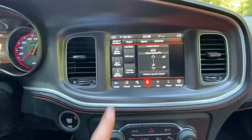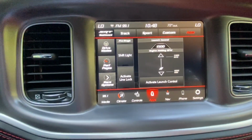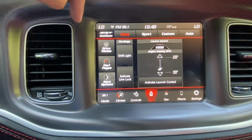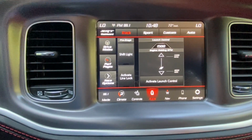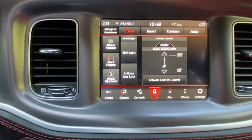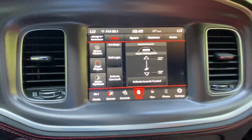So going back through here, of course, it does have an active two-stage exhaust. So whenever you go through auto, you can go to track right here. As soon as you go to sport, your exhaust will activate. You can set your launch control, different RPMs, whatever you need. Of course, each track's going to be a little bit different.